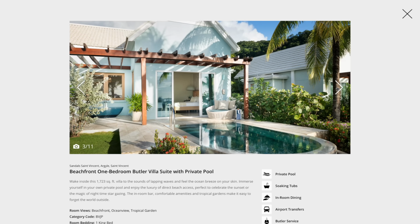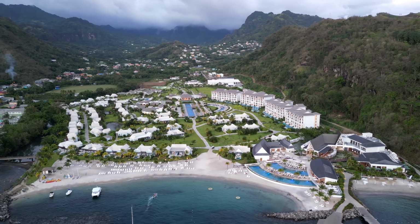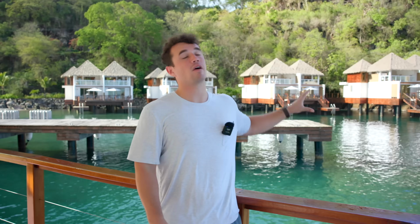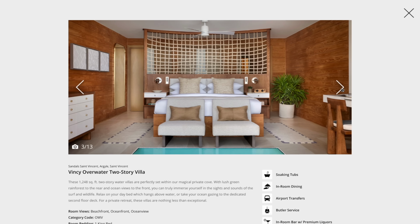After that, they now have the villas with a butler and the oceanfront property, which is what you see right over here. It is really, really nice to be able to have the pool and then have the beach right in front of you. They are a little bit bigger. They still have the butler access, which is really nice. So this is the last room category. The bungalows are definitely the most expensive, but they do give you that honeymoon magic feel.